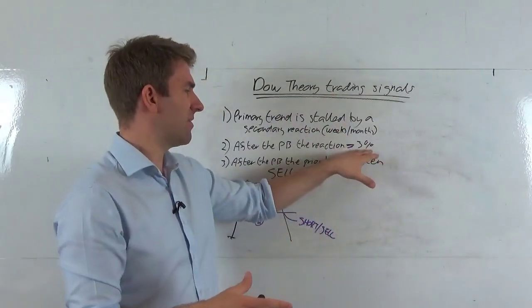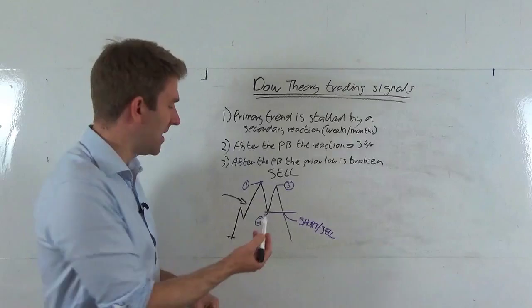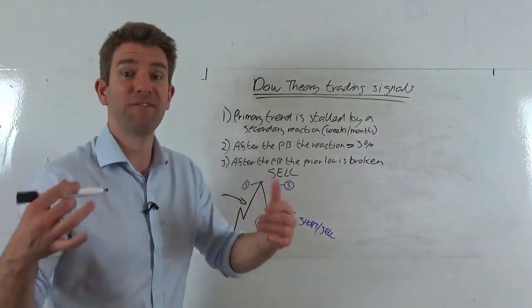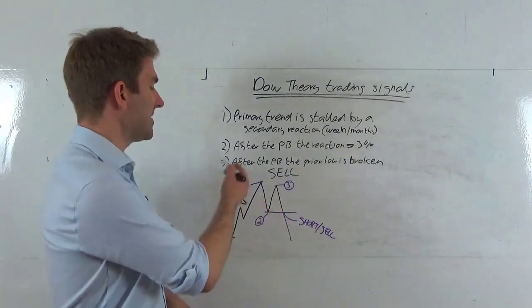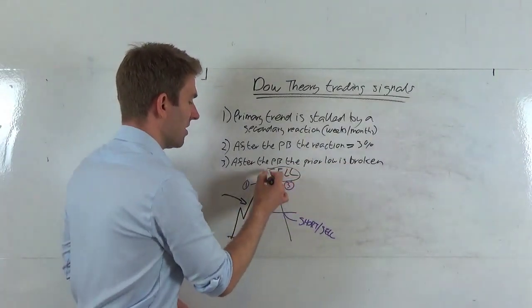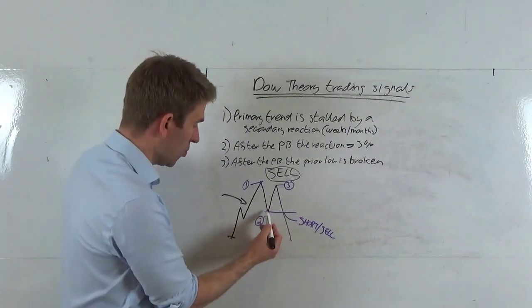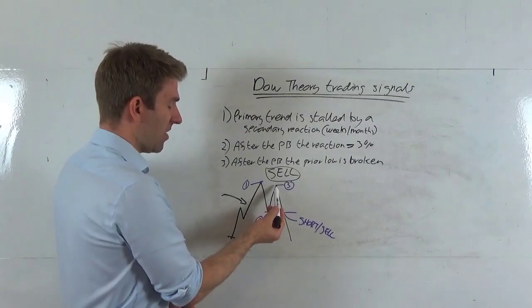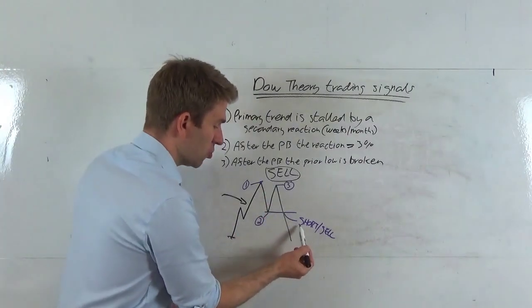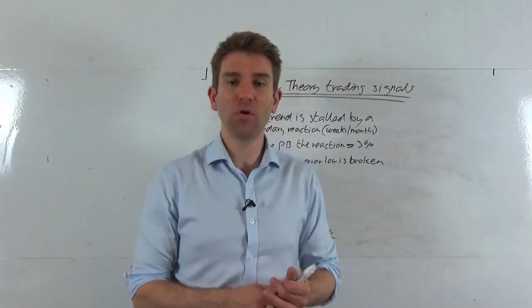So not necessarily think of the 3%, but the important thing is it doesn't come back and break through the high. It drives up, it attempts to drive up, it fails. This is where we come in. After that pullback, the prior low is then broken and we're looking to sell. So as the market comes back down, it breaks through the prior low that was formed from the counter trend, secondary trend reaction. Fails the attempt to push through high, comes back. That's your short entry, or as Dow would say, it's your sell on the long that you've already got.